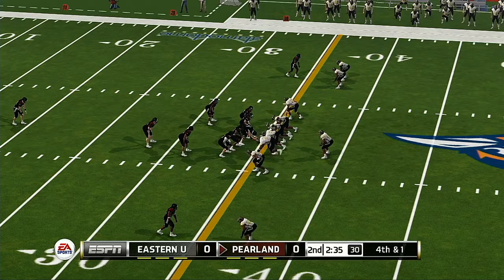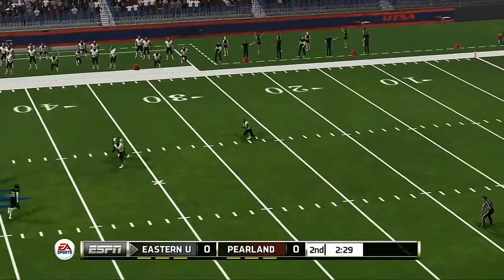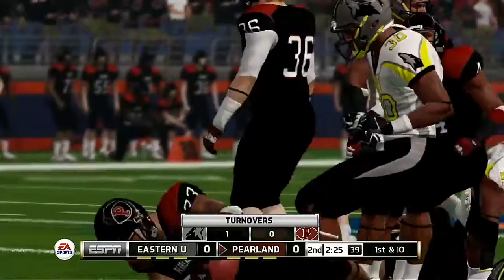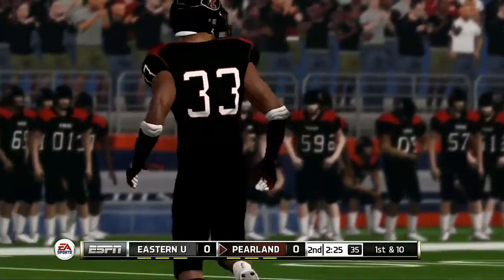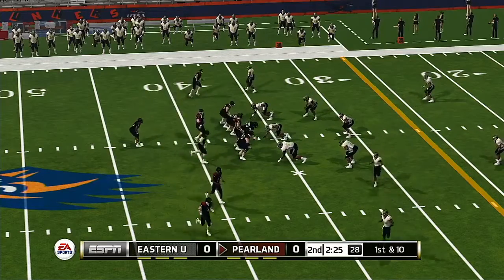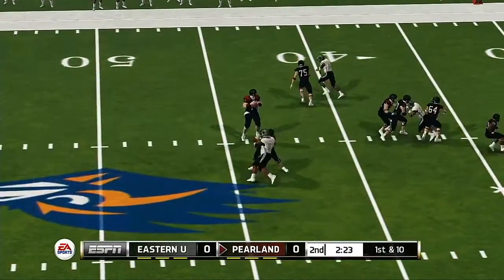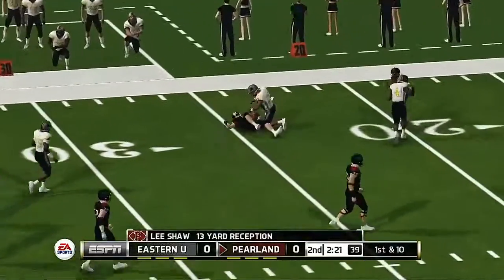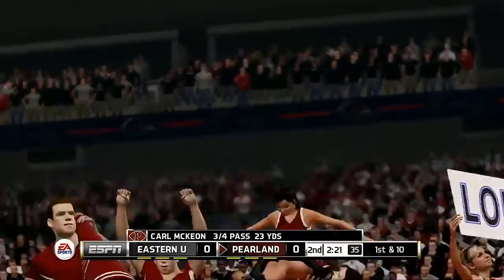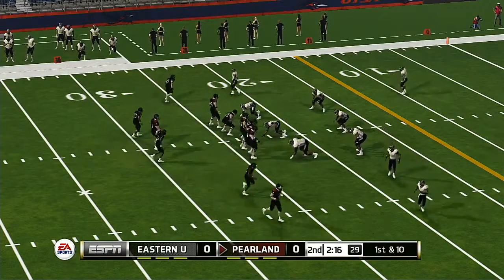Morales is the punter. And now the ball is loose. Scooped up by the offense. And he just got stood up right there. This is the point in the game where you don't want to make any mistakes that give the other guys a reason to feel more confident going into halftime. And down he goes around the 23-yard line. From the 23-yard line, first down.